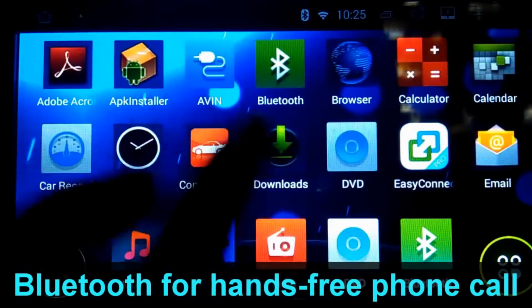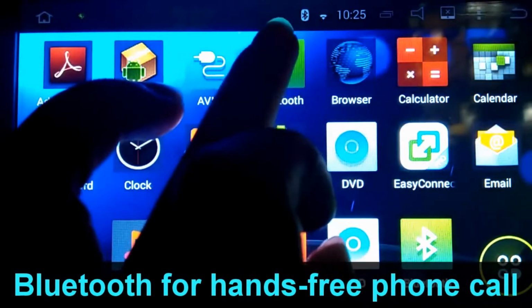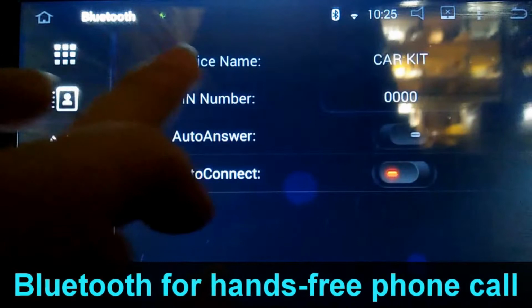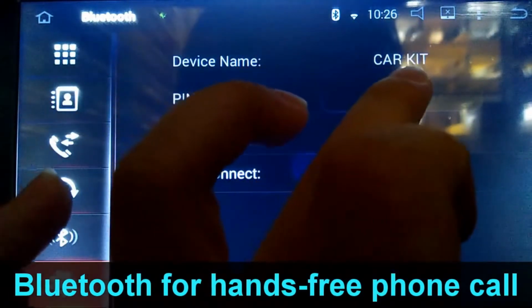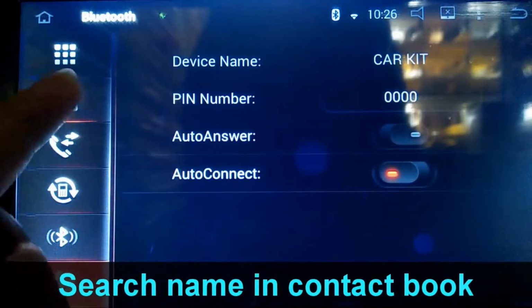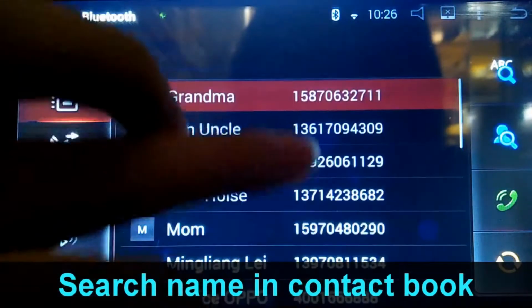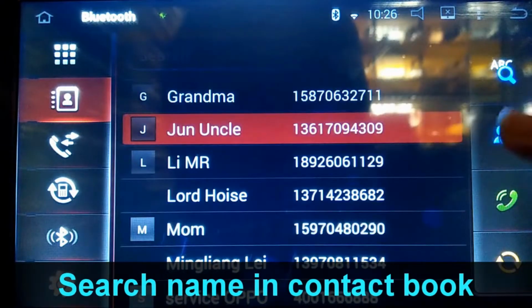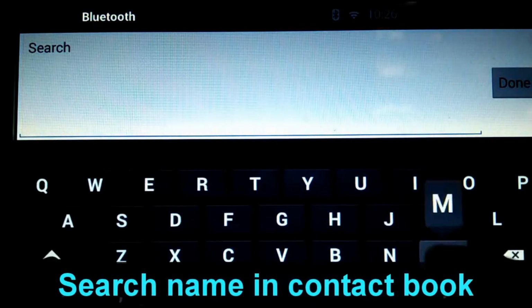And here, you can see there's Bluetooth. You can use the Bluetooth to make hands-free phone calls. This is the device name. You can connect the Bluetooth with this name. And then you can get your contact book from your smartphone. And you can also search the number, like, of course, mom.